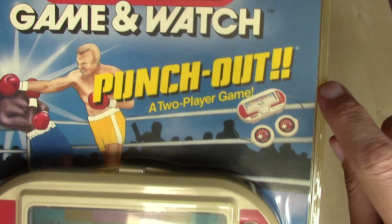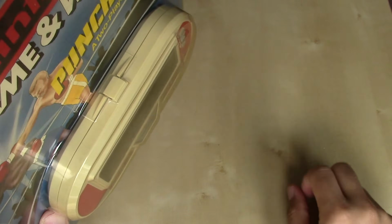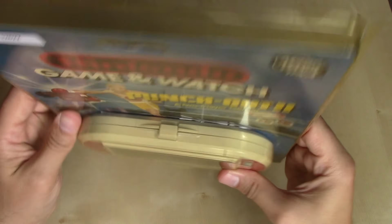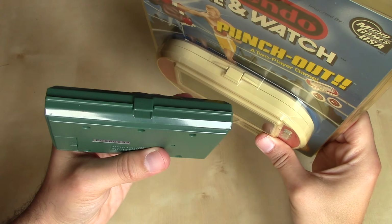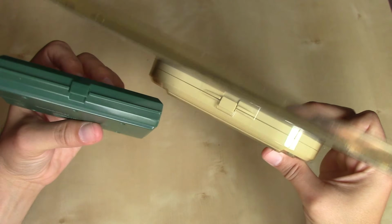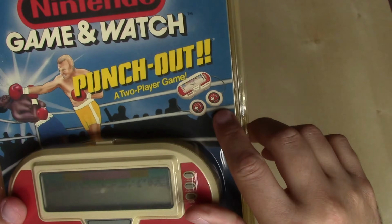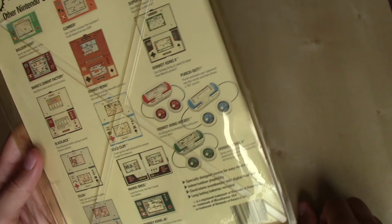So there you can see how the controllers detach, and they're kind of stored within the console there. We see a similar clipping type of feature there that we saw on the multi-screen ones. We've got pretty much that same clasp there that keeps it shut, and then the controllers come out and are wired. But it is a two-player game.